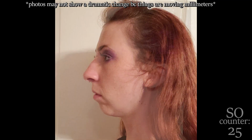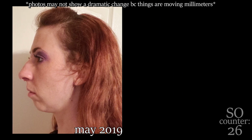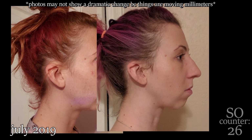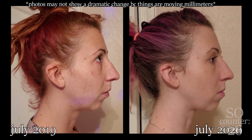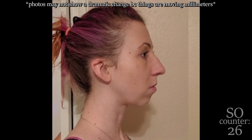Updates about now. I have a couple pictures that I'll put on the screen now. So there's a side profile of me when I first began and of me pretty recently. And there's a pretty significant change. You can see in the second picture how I'm not lifting my head up or pushing it forward. It's just that my neck is pretty straight and my chin is at a normal resting position. That's a really positive change.